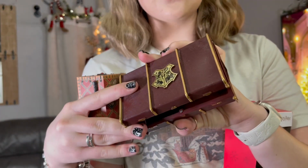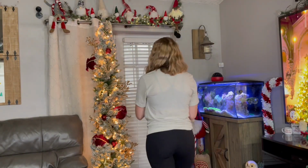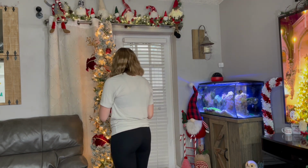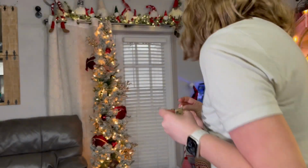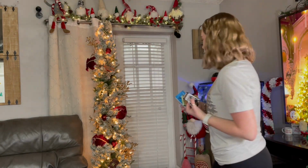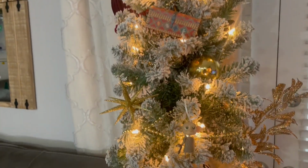So I'm gonna place these throughout the tree and see what happens. I mean, look at how cute he is. He's just so cute. I love it. I'm gonna add in a few more of my Potter ornaments that I have. So this is kind of what I have so far.